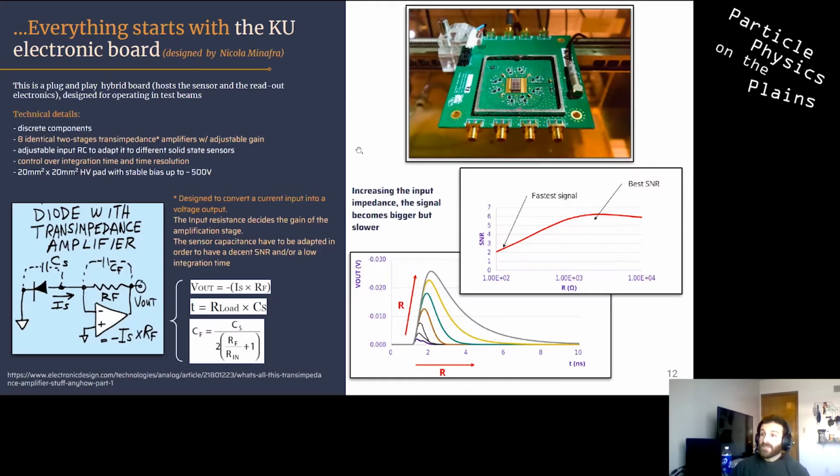The two stages of amplification are made by transimpedance amplifiers that are briefly described over here. It's just a design that converts a current input into a voltage output, basically. And the input resistance decides the gain of the amplification stage. What we need to know for our case is that by increasing the input impedance, the signal becomes bigger, but it gets slower. That means the integration time will be longer. But we know that we have discrete components, so if we just modify the input impedance, now we have a fast rise time, a really fast signal, maybe with a worse signal to noise ratio.